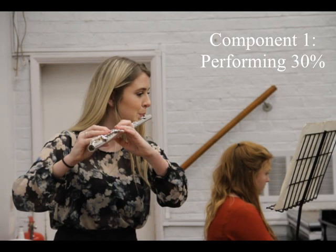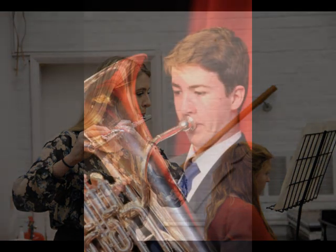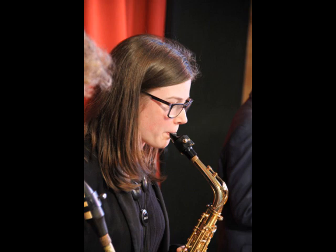For Component 1, you will work with the support of your teachers to prepare an 8-minute recital. You will perform throughout the course in preparation for a final recital in Year 13. Just like at GCSE, you can choose your own music to play, and our entry requirements state that you should be at least grade 5 on your first instrument prior to A-level study.